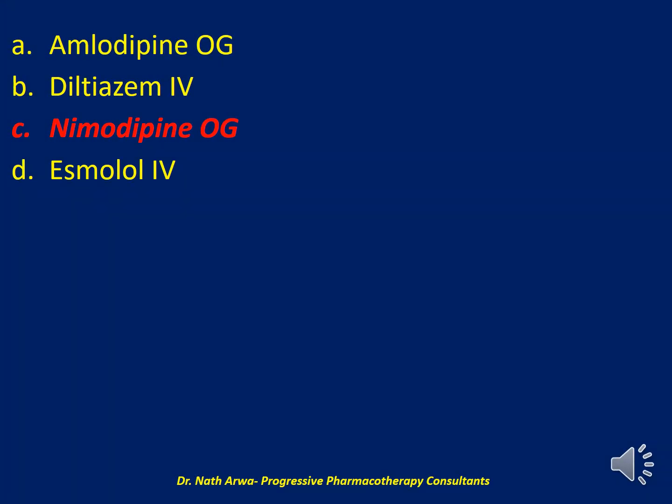OG nimodipine would be ideal in this particular case. Now, oral nimodipine should be administered to all patients with SAH within 96 hours of the onset of the event. That is recommended by many guidelines out there. Now, even if the patient is intubated, the nimodipine capsules can be opened, or a liquid can be extemporaneously compounded to facilitate either an OG or NG administration of nimodipine.